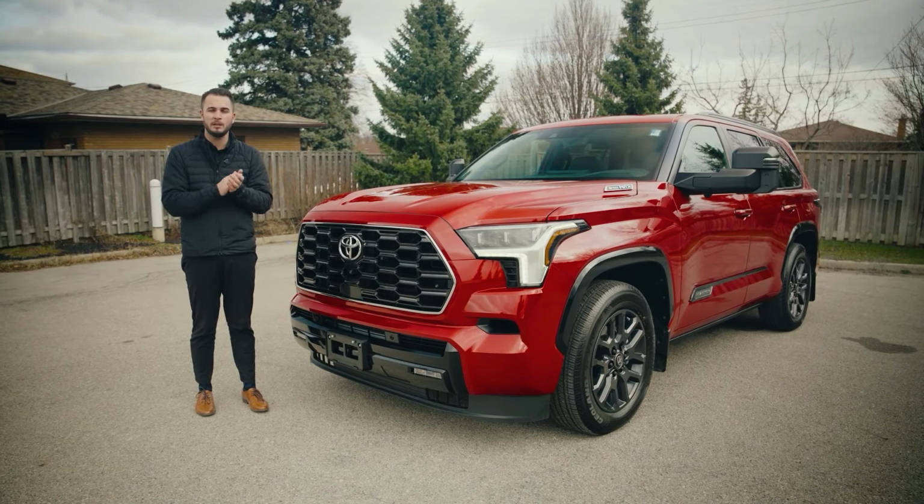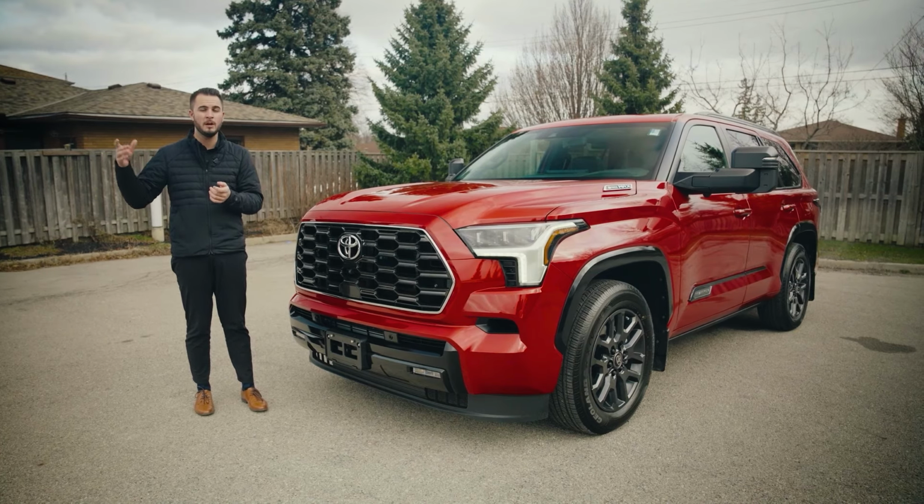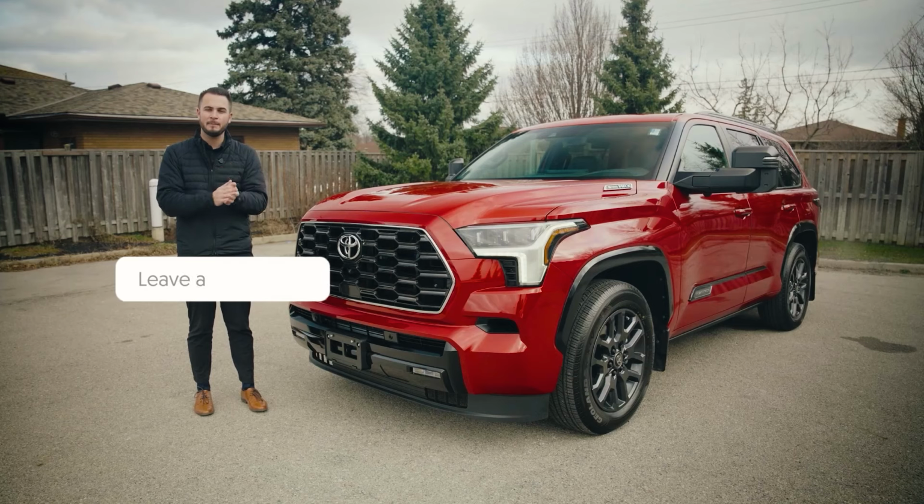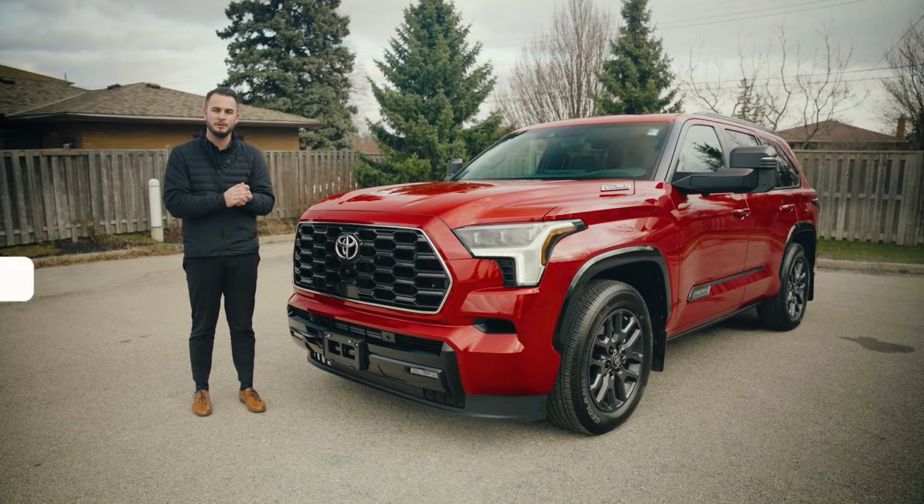Is this something that you would be opting for or considering for your next full-size 7 or 8 passenger vehicle? Let me know down below in the comments. I'm interested to see what you guys have to say.